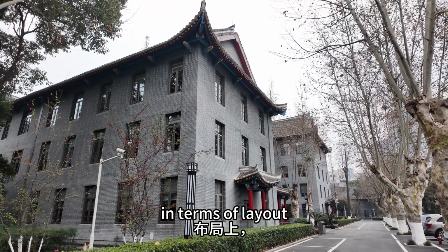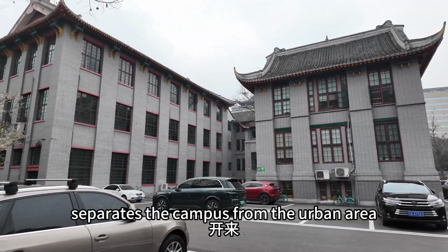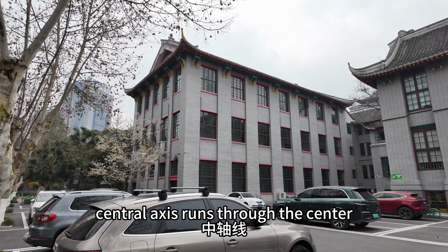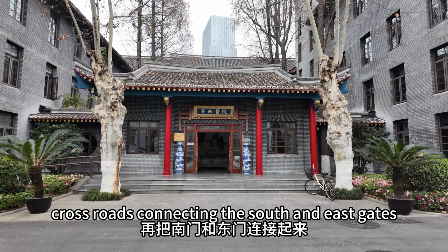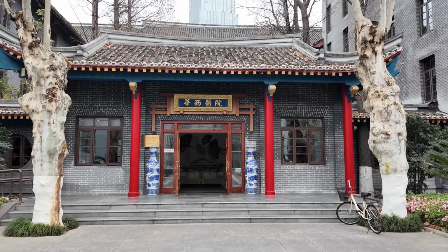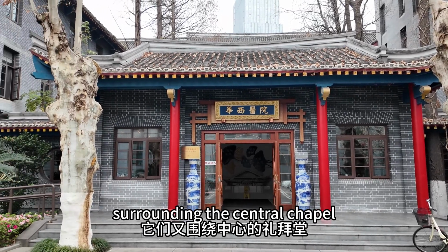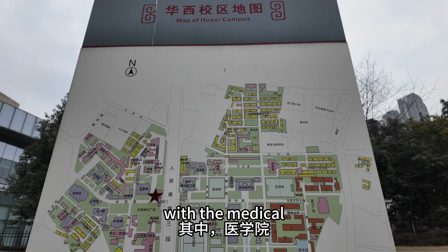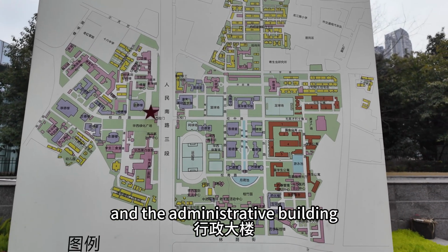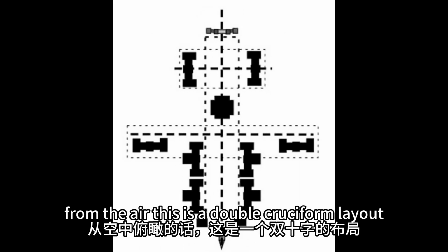In terms of layout, a river flowing from the south side of the ancient city wall of Chengdu separates the campus from the urban area, and a south-north central axis runs through the center, with several east-west crossroads connecting the south and east gates. 5 public teaching buildings are located in the center of the school, surrounding the central chapel, with the medical school and the science school on the east and west sides of the south, and the administrative building and the library on the north sides. From the air, this is a double cruciform layout.